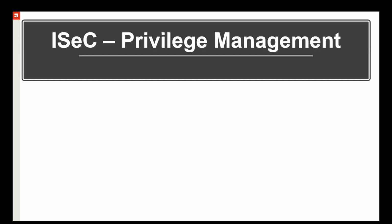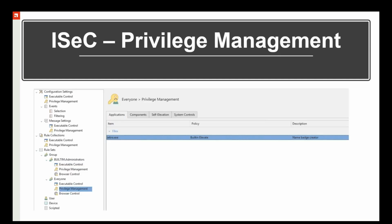As I mentioned, privilege management. Let's have a little look at how we do that. We can actually take applications. I've just used zebra.exe here. It's a name badge creator type application. It's typically really badly written, and it actually needs admin rights just to launch it. We see these applications all the time in the wild, and typically in this scenario, you would have given your user admin access to the entire PC just in order for them to be productive and able to do their job. But with that, inherently, you're bringing a lot of security risk as well.